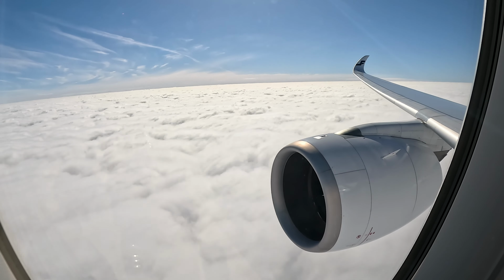Okay, so we're airborne and the crew members have just come around with a light snack and a drink to start us off. And of course, I'm going to try the signature Finnair blueberry drink. Let's give it a go. Here we go then, first time trying the blueberry juice. Yeah, it's nice. Very nice actually.